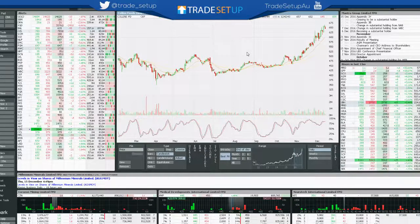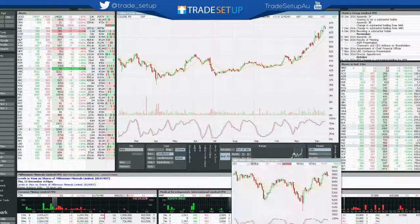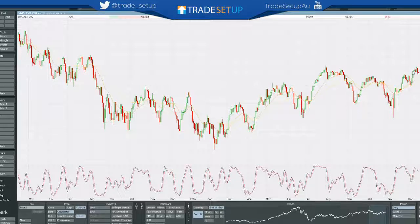The market's been a bit of a tough one, so anyone out there that's watching it, yeah, it's a tougher one to trade than normal. It's been a bit choppy, and you can see that by just going to a daily on the ASX, where we run up against a bit of resistance here.